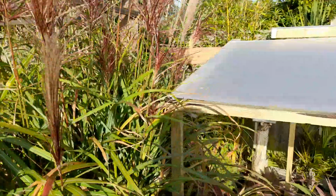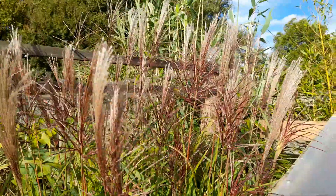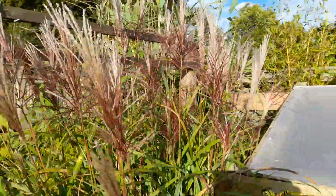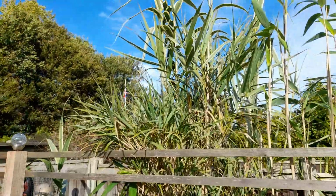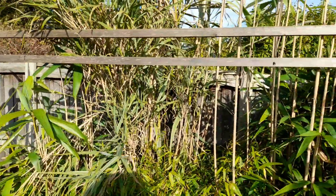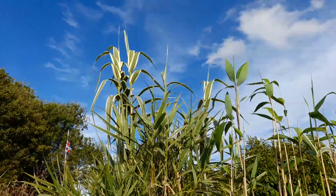The zebra grass is obviously down at the base starting to dry off a bit, but really nice at the top here. Quite nice colours on that, really. And let's have a look at the Arundo donax, or Spanish reed, which, considering we had such a dry year, has done okay. So if you can see the fence line there, that's 6 foot, so that's at least double that, so it's at least 12 foot tall, some of them.